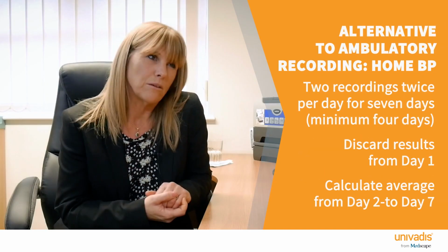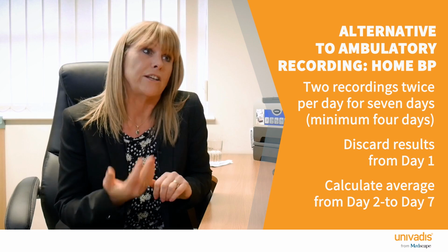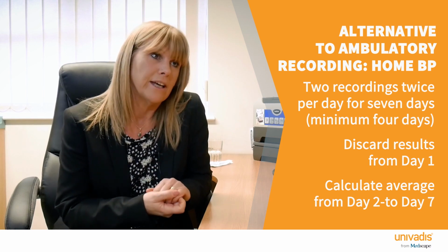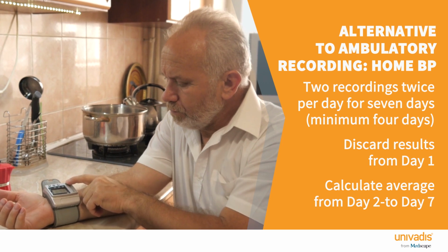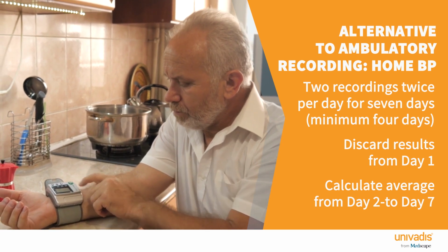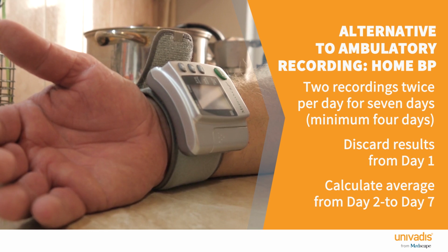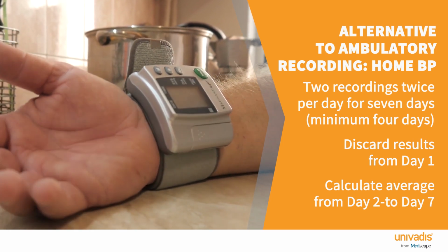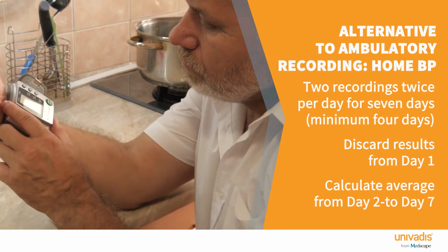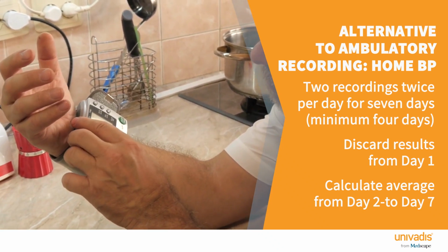If that isn't available or isn't suitable or the patient can't tolerate it, then we can use home blood pressure monitoring. And if people are going to do that, they have to do 2 readings, at least a minute apart, twice a day. And they should do that for at least 4, but ideally 7 days. And then having got those readings, they discard the first day altogether and take an average of the rest of the readings. And that becomes the average home blood pressure reading.